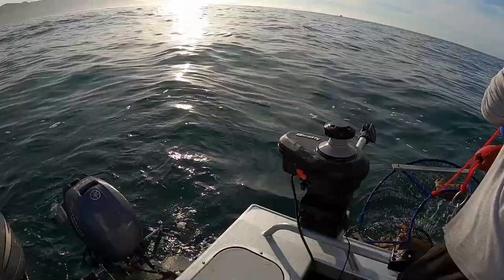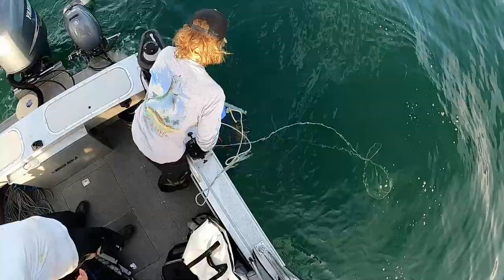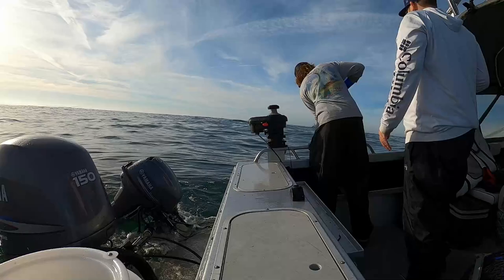So you guys know the drill by now. The next 3 pots that we pulled up, same story. 4, 5, 6 in there. So man, what an awesome opportunity to be out here today. Never seen this many crab. I mean, these pots have just been down there for, you know, 40 minutes and they're just stuffed, all of them. Great times. So final count, 19.